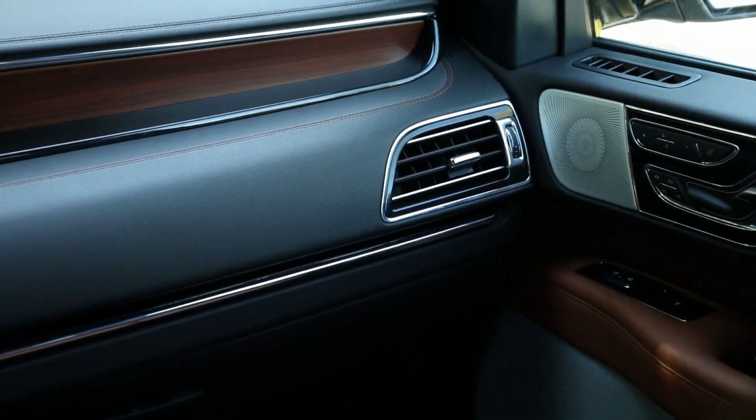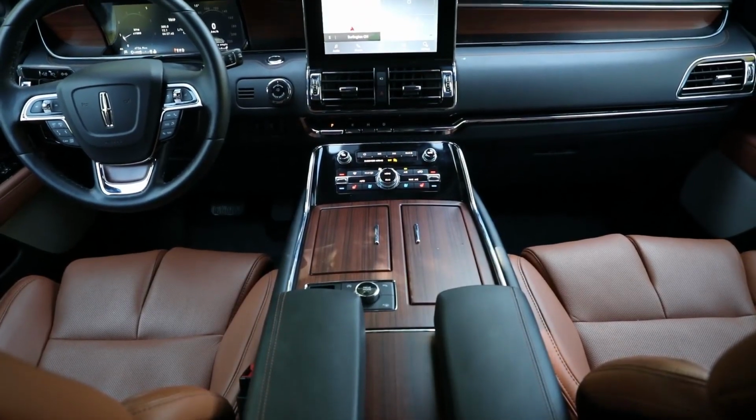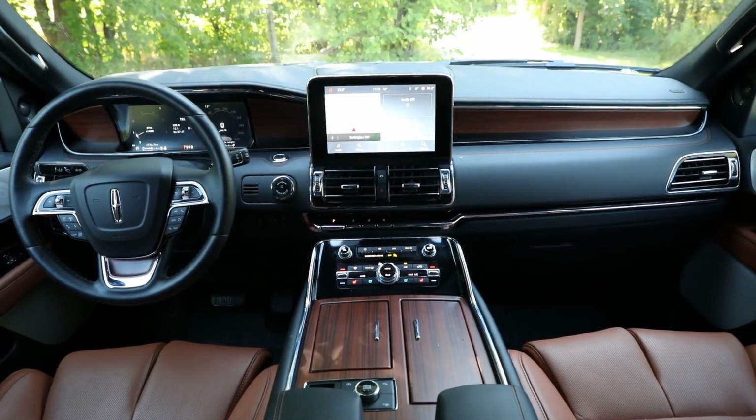I love this chrome. Even though I found that when you're driving away from the sunset, it's a wonderful mirror directly into your eyes, and probably why cars don't have a lot of chrome inside them anymore. But I love how it looks. And plus this lovely saddle brown leather. Yes. It really kind of opens the place up.